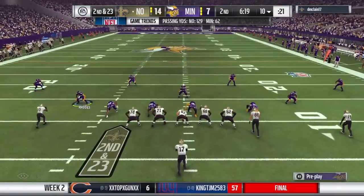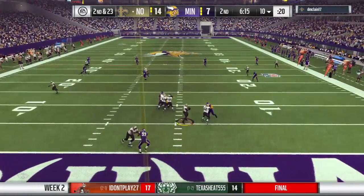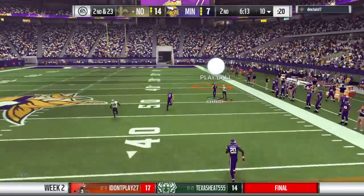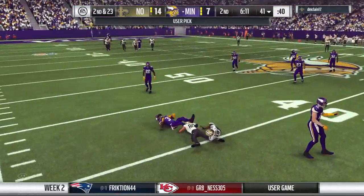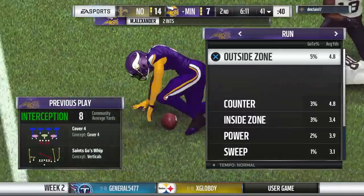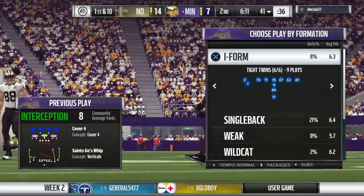They come out 5 wide, 3 of them to the right side. They're going to look to throw. Going up top. Now a clash of bodies here, and it's intercepted. A great read, and it's picked off. And they will set up shop at their own 41-yard line.